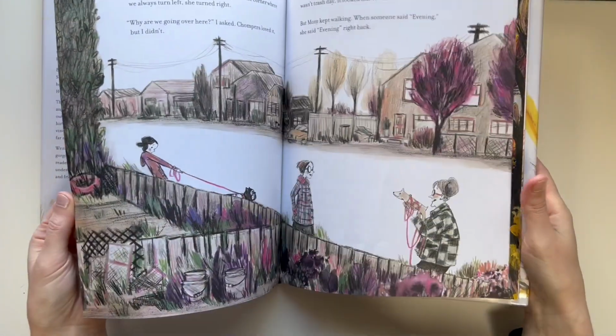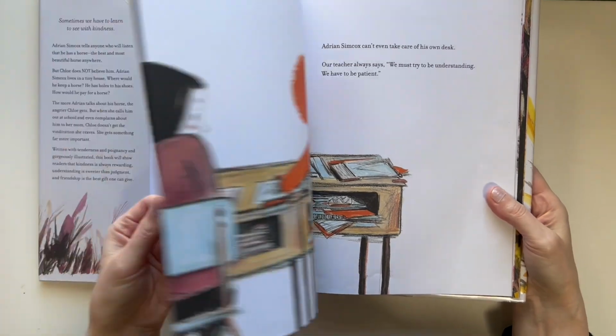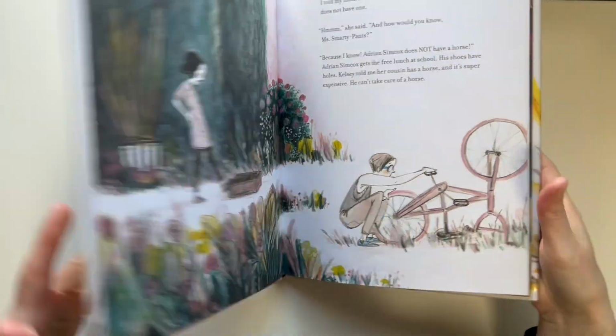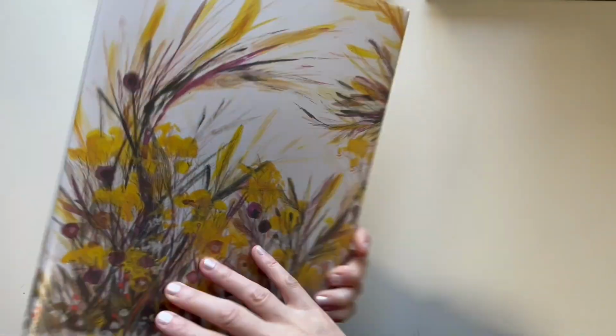And it has a really nice ending, and I told my daughter, you need to read this book. I think this is a book I would buy or recheck out. And that was my second favorite one.